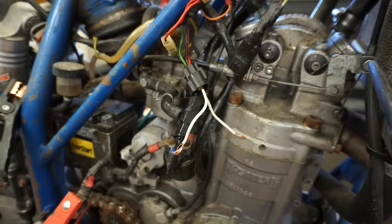Get this plug out of here. If it's wet, it means we're getting fuel to it and it's probably not sparking. Could be timing as well. Yeah, you can see how wet that plug is. So something's going on. See that? It's pretty wet. Let's try the electric start here, see what happens.